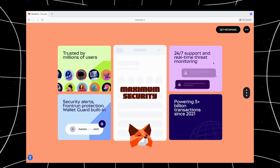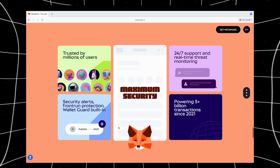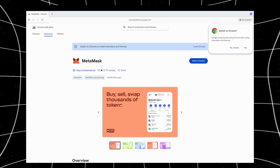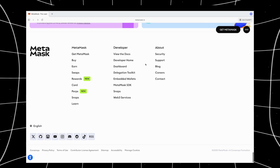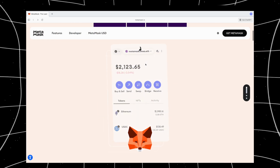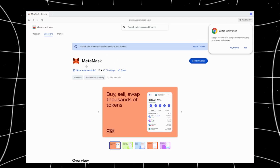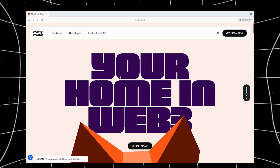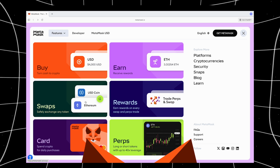Alright, in simple terms, MetaMask is a crypto wallet and Web3 gateway. It lets you store crypto, buy tokens, swap them, and connect to apps, all in one secure place. It's made by Consensys, one of the major players in Ethereum's ecosystem. You can get it as a browser extension, Chrome, Brave, Firefox, or as a mobile app for iPhone or Android. And the key part, you hold your private keys so you own your funds, not an exchange.